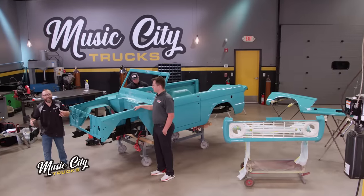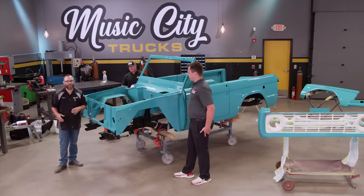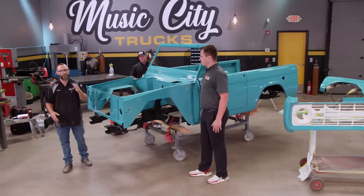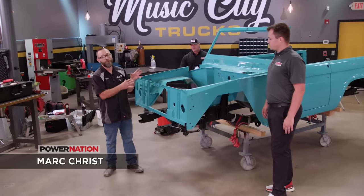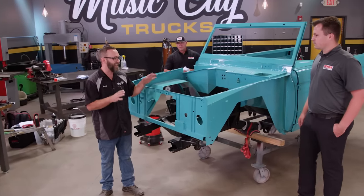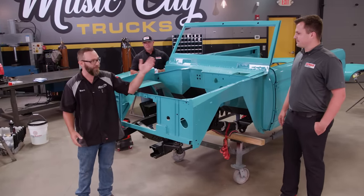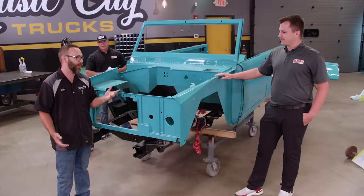Well, as ready as I am to start assembly here with our Bronco and start getting the drivetrain installed and everything, we can't do that quite yet because there's one major thing that we want to get done before we do that. We want to get this beautiful turquoise paint finished off really nice with a slick shine. And to help us do that, we've got Cole here and Jason from Sonax. Guys, thank you so much for coming in to help.